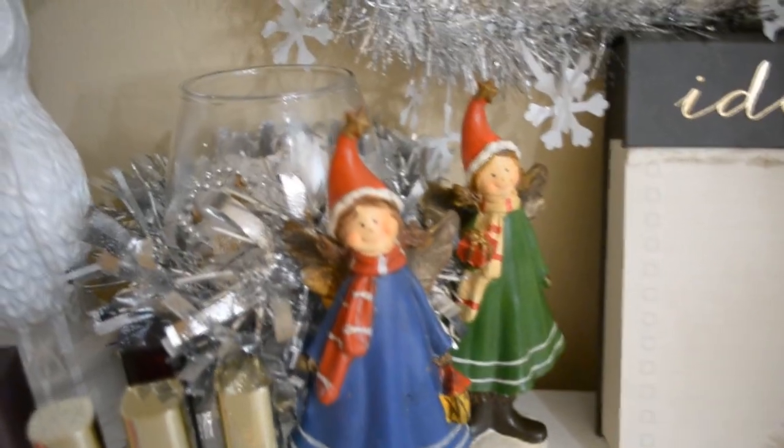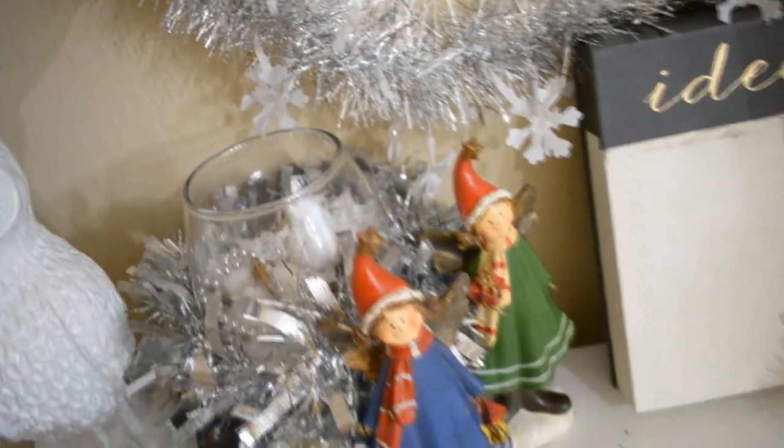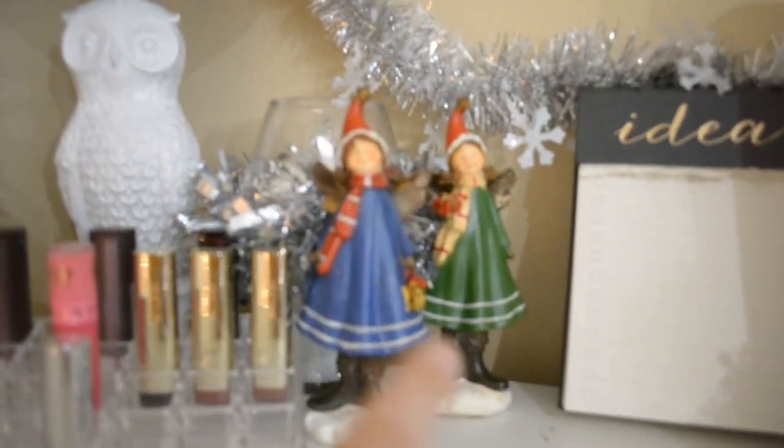On this table, it's just silver with snowflakes on it, and I just thought to put it right here. I don't have another gold one, so I just put it over here. And it's just wrapped around my computer, just thrown on there. And then we have these two girls right here, which I have one in the kitchen, if you remember.